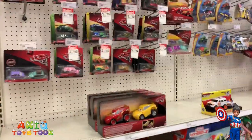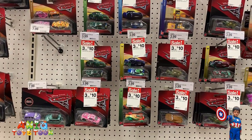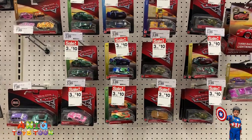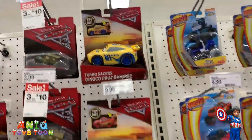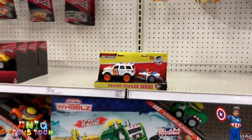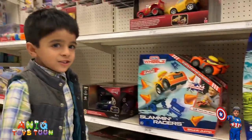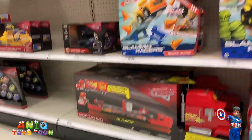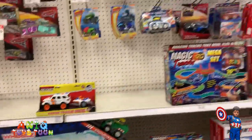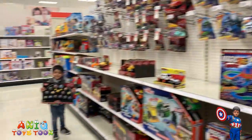Let's see what we have here. So there is a sale going on at Target right now. You can pick 3 of these for $10. That's pretty nice. Pixar car. This is so big. This is so little. Is it nice? That's $99.99. Yeah, this one is expensive, definitely. All right. Let's go. Which one do you like? Let's see.